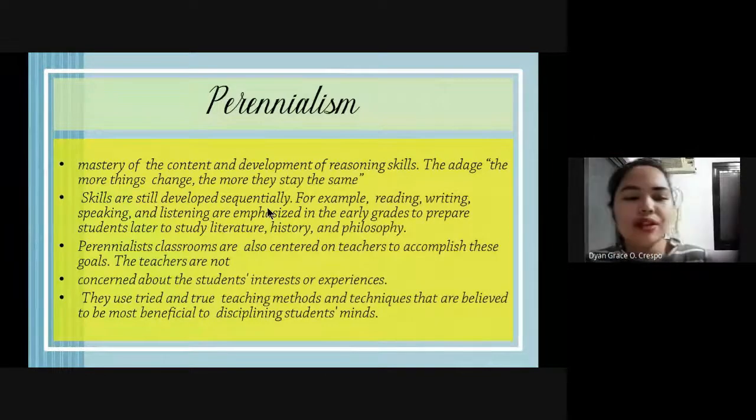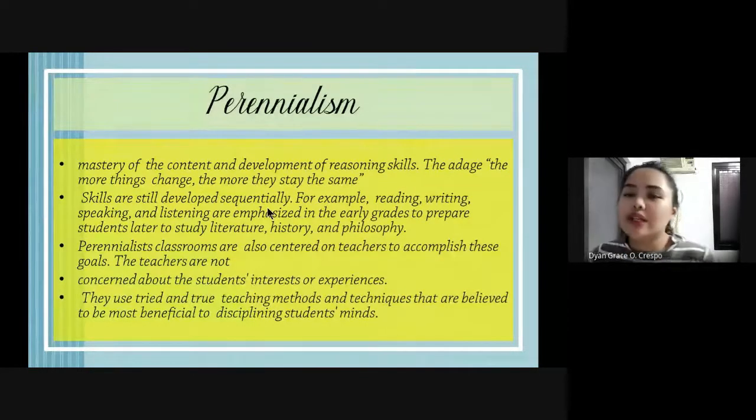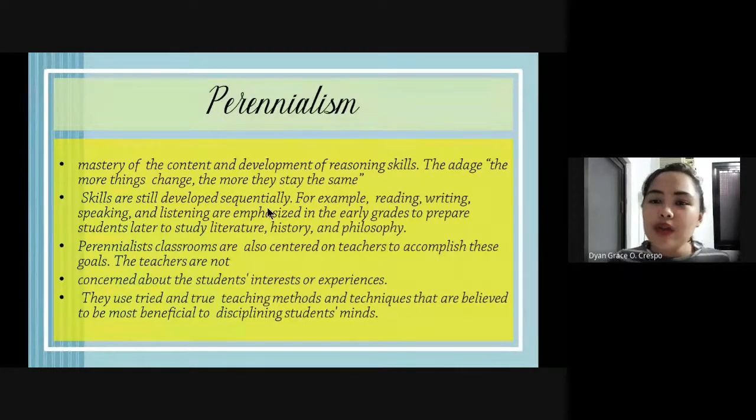And mastery of the content and development of reasoning skills is very important for them. And the perennialist classroom is also centered to accomplish these goals. So, they also believe that reading, writing, speaking, and listening are emphasized in the early grades to prepare the students in the later study of literature, history, and philosophy. So they are learning how to read, write, speak and listen, so that as they grow older, they will learn about literature, history, and philosophy.